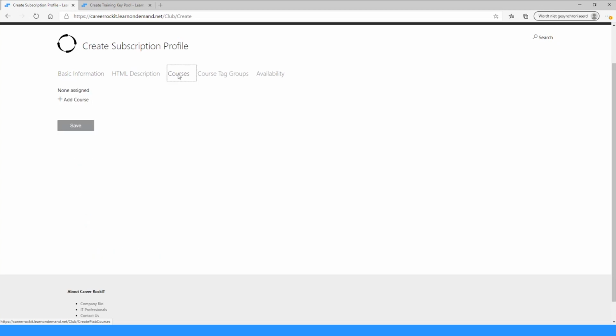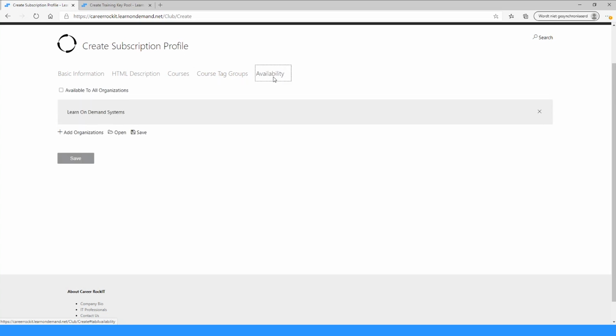Add courses you want available. There's a course tag group. This is part of customizing the filters on this, there's that word again, subscription. And each course tag group added here becomes a filter heading in the subscription catalog. The availability: if you manage multiple organizations, you can define which organizations can use the subscription.